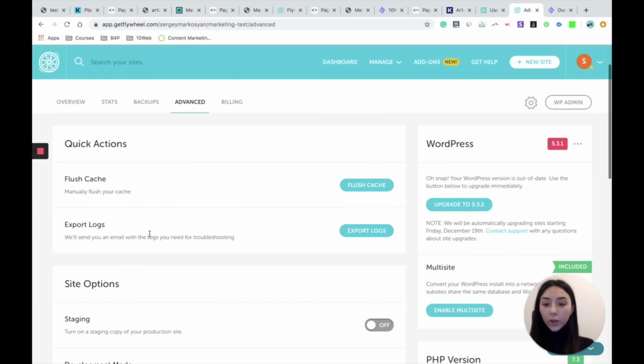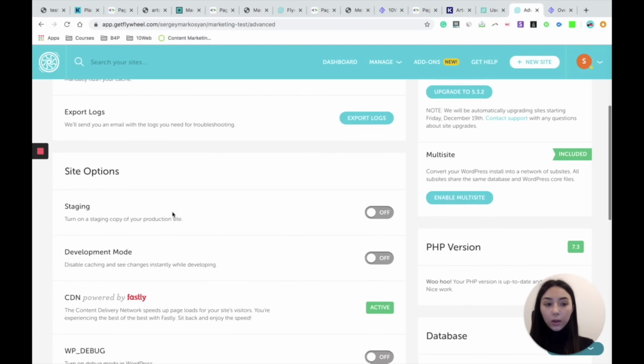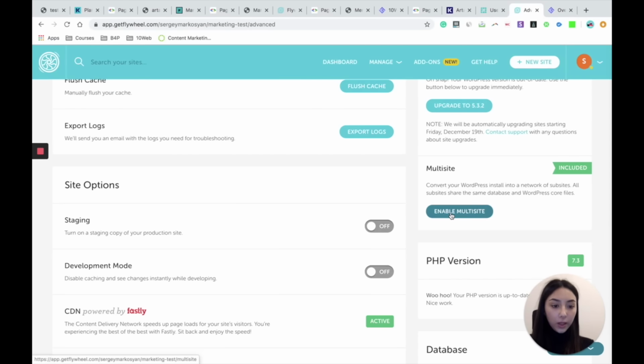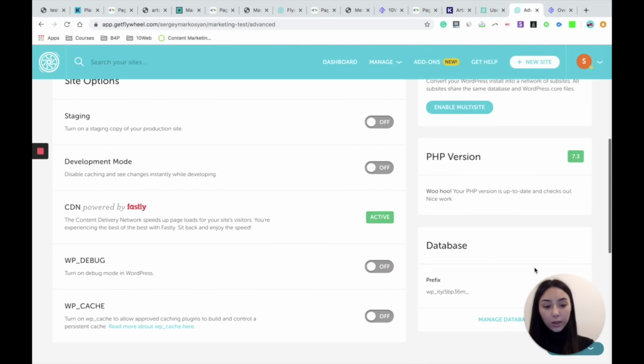And you can clear your cache from here. You can export your logs. You get a multi-site option here. You can enable it, and it is included in the basic plan, which is an advantage over the others.